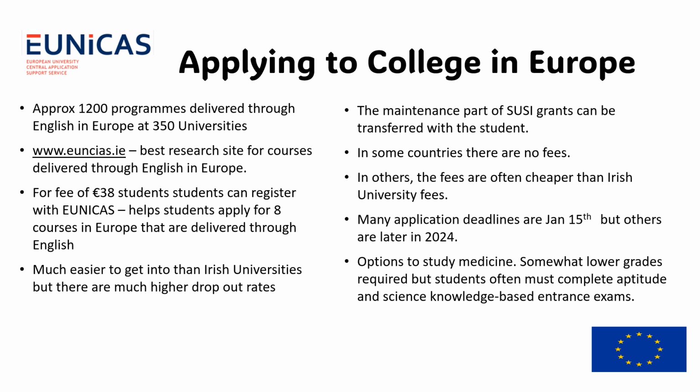Students applying to college in Europe apply to UNICAS at www.unicas.ie, and this site is the best research site for courses delivered through English in Europe. There are approximately 1,200 programs delivered through English in Europe at 350 universities. For a fee of €38, students can register with UNICAS, and UNICAS then helps the students apply for 8 courses in Europe that are delivered through English.